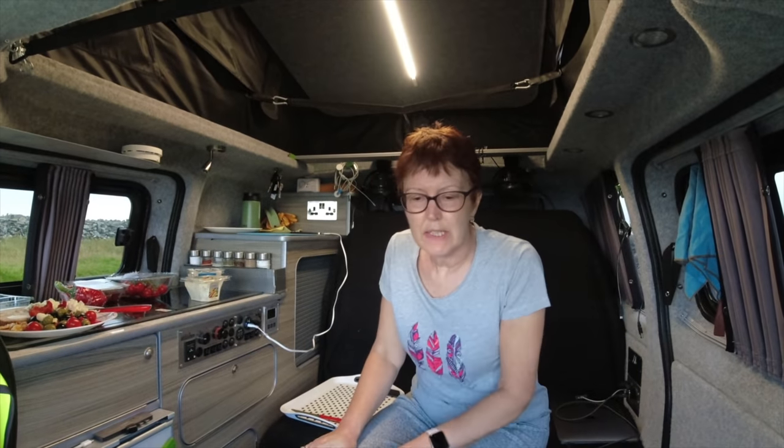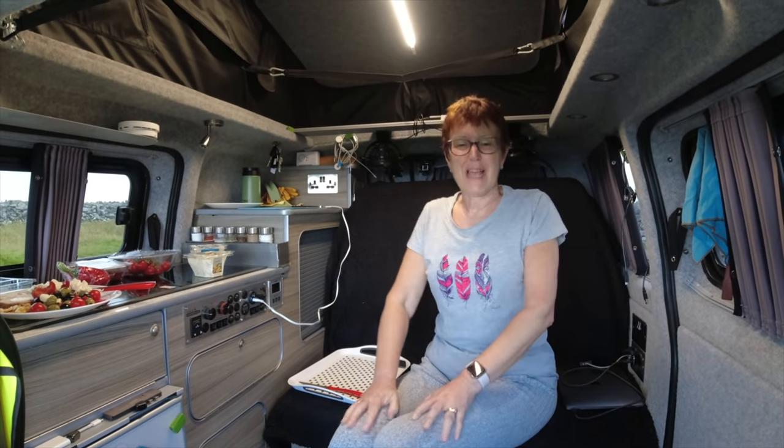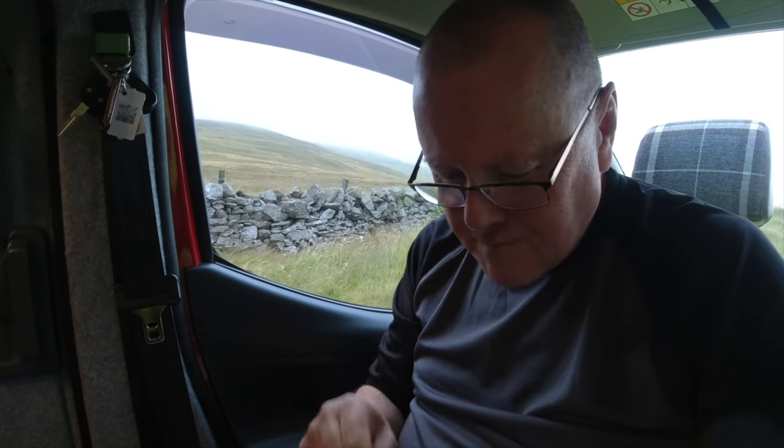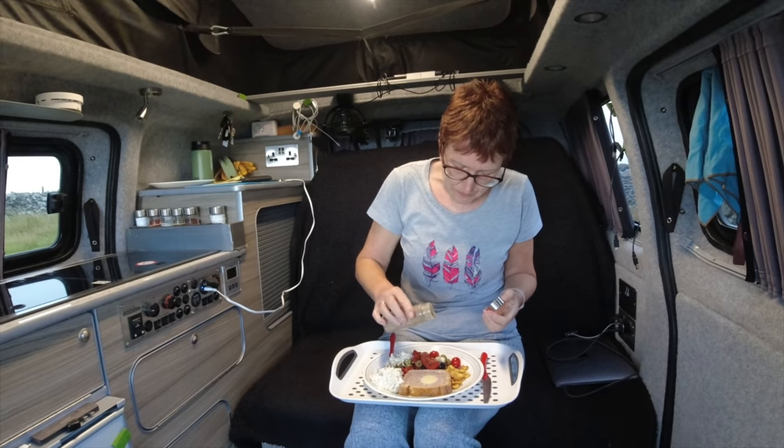Bits of mozzarella in with the sun-dried tomato. Beautiful. Thank you, Charlie. This is delicious. And peppers. Is it salt, or is it salty enough? Well, I haven't put any on mine. These are nice, aren't they? Broad beans, never had them like that before, have you? Salted broad beans? No. Delicious. This is all lovely.